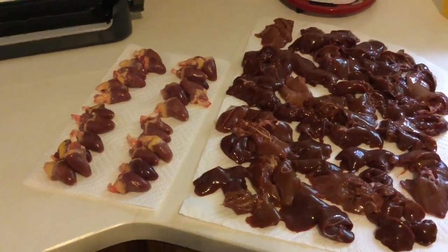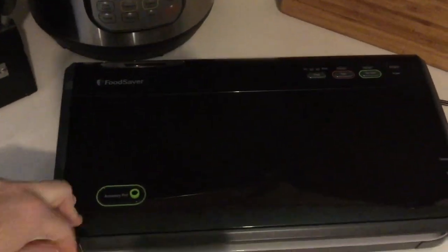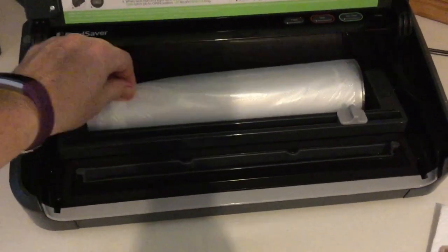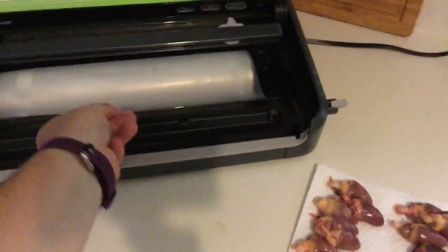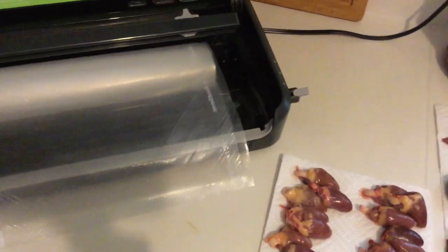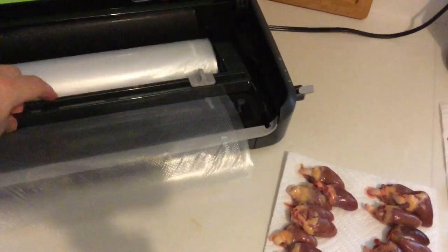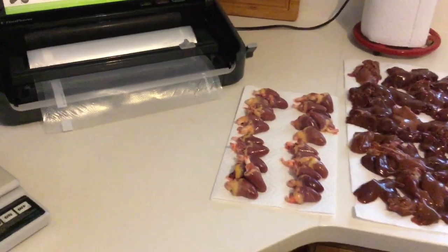So first thing I'm going to have to do is I am using a FoodSaver, and this one comes with a roll, or I buy refillable rolls, so I can choose the size of bag. Now I'm going to make these kind of on the small side, so let me make a few bags and then I will pack these up and vacuum them.